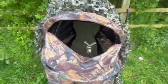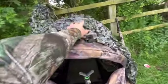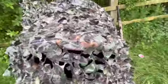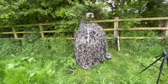I thought it was a bit dark coloured, so I've draped that net over it. This covers you up a little bit more and blends you in.